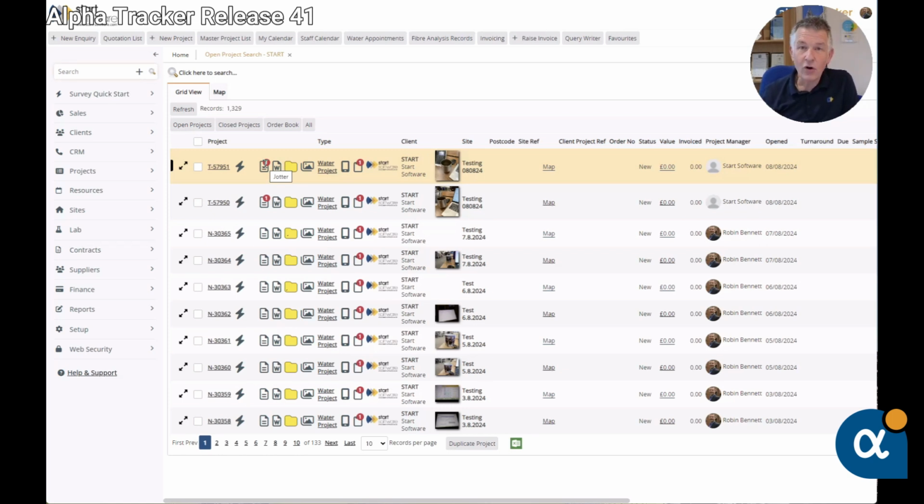You'll now get a count of how many jotters there are, and how many notes there are behind that, to save you having to click and then find out there aren't any, basically.